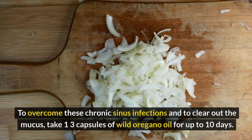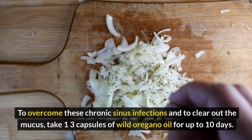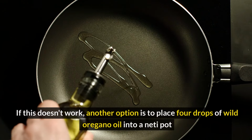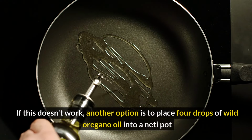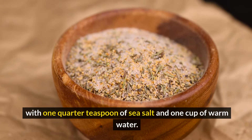To overcome these chronic sinus infections and to clear out the mucus, take 1-3 capsules of wild oregano oil for up to 10 days. Make sure that the brand you choose contains at least 80% carvacrol for the best effects. If this doesn't work, another option is to place 4 drops of wild oregano oil into a neti pot with 1/4 teaspoon of sea salt and 1 cup of warm water.